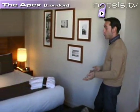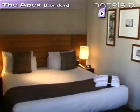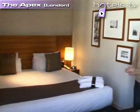So the Apex Hotel has 130 rooms in total, ranging from standard right up to a suite. This room's a deluxe room, which is the mid-range, and with it you get the additional seating space over and above the standard. Moving into the room, all the rooms have super king beds with everything you'd expect from a modern corporate hotel.